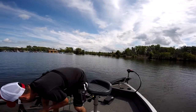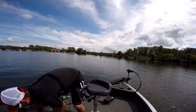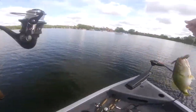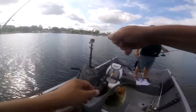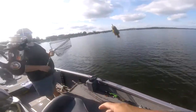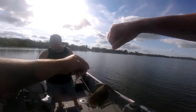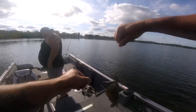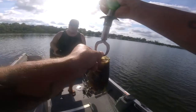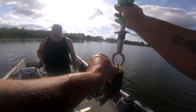Let's see. 15 and a half, I was close. He's fat though, look at that. Wow, look at this mouth, dude. Holy cow. Went right down in the weeds. This is the biggest one I've ever caught, I think. 10 ounces, dude. Nice.